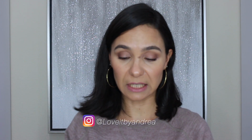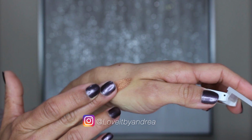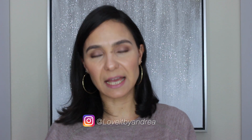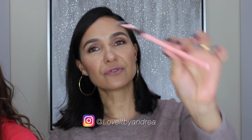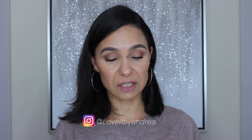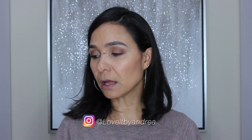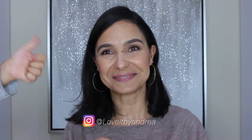The first product, it is from Natasha Denona, eyeshadow in the shade Bronzage. The second product, it's from Luxie brand, the Makeup Brush 231. The third product, it is from Anastasia Beverly Hills, and it is a liquid lipstick in the shade Pure Hollywood. It's a beautiful nude pink.